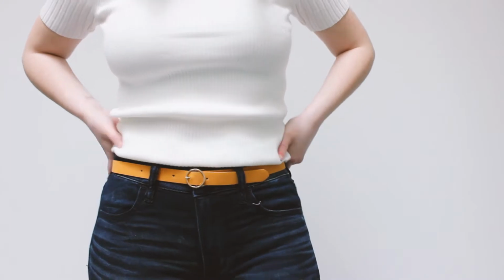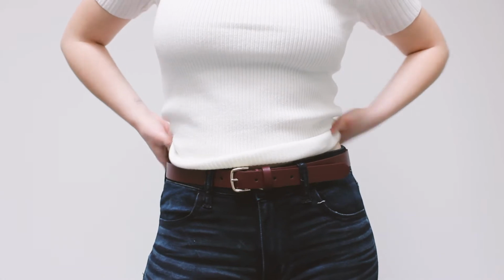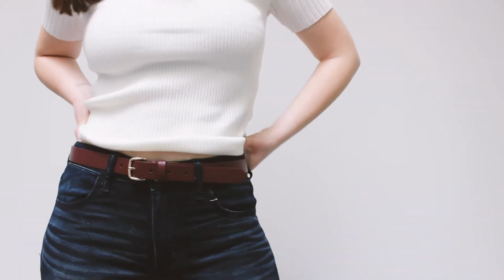The next 2 belts I have are from Old Navy. I don't remember if I showed these in a haul, and I don't think I did, but this is the first belt and it is a mustard yellow belt and has a little ring. I think this is so cute. And then the last belt I have, it is a thick maroon belt, and once again it has gold detailing. I just really like belts with gold detailing because I wear a lot of gold jewelry, so it just goes with what I wear.